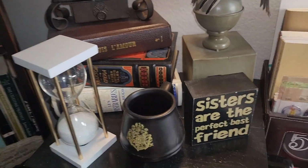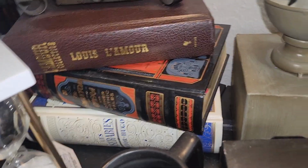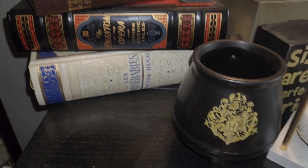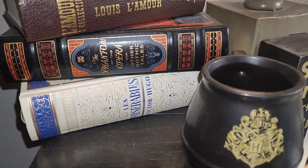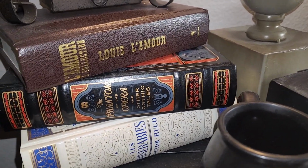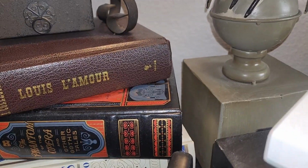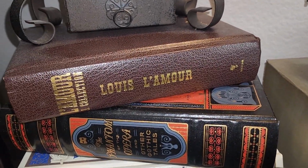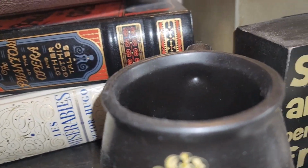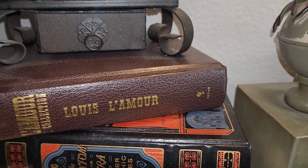And immediately next to my desk I have a few more classics. These are Barnes and Noble classics, and I have Les Miserables here. I have The Phantom of the Opera and Other Gothic Tales, and then I have Louis L'Amour, and this one is a collection of westerns.